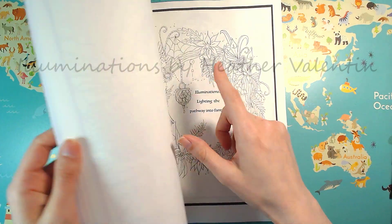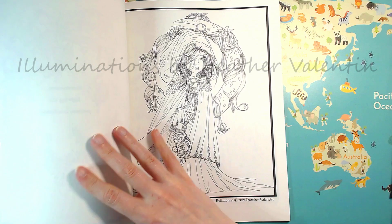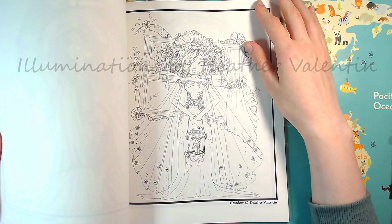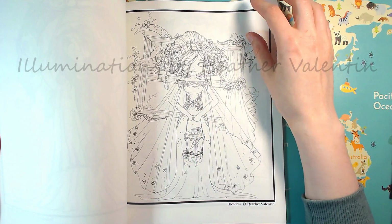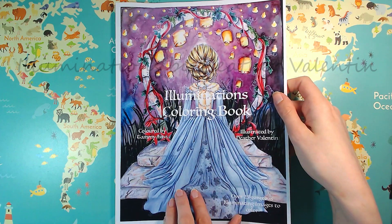There are, I think, two or three of these pictures that I don't care so much about. They all have titles that are down here. I think this is one of my favorites. Her in front of the window with the see-through dress. And this is the one from the front cover.